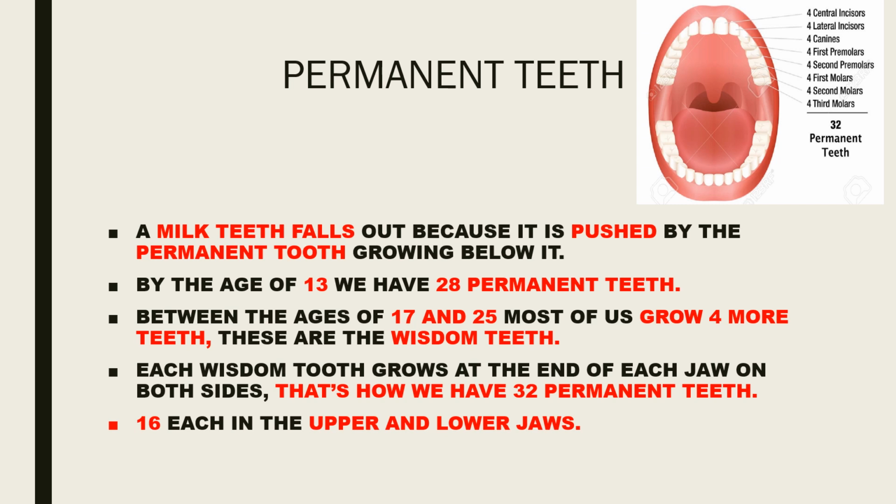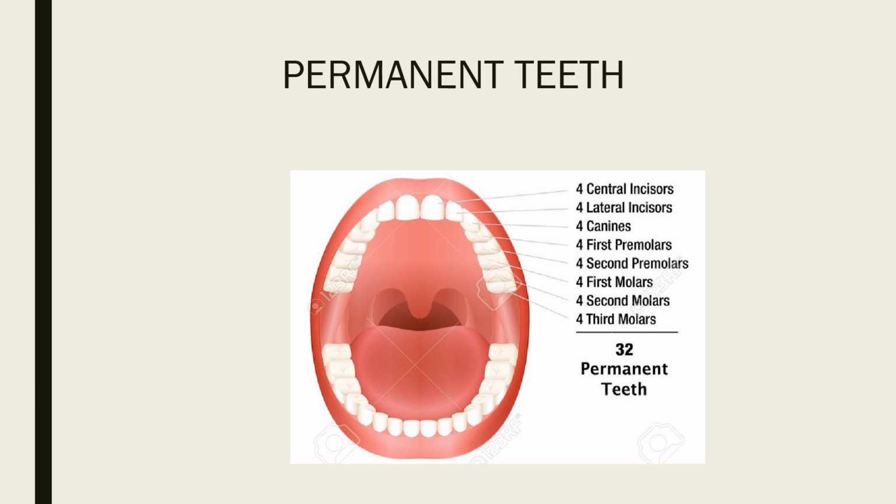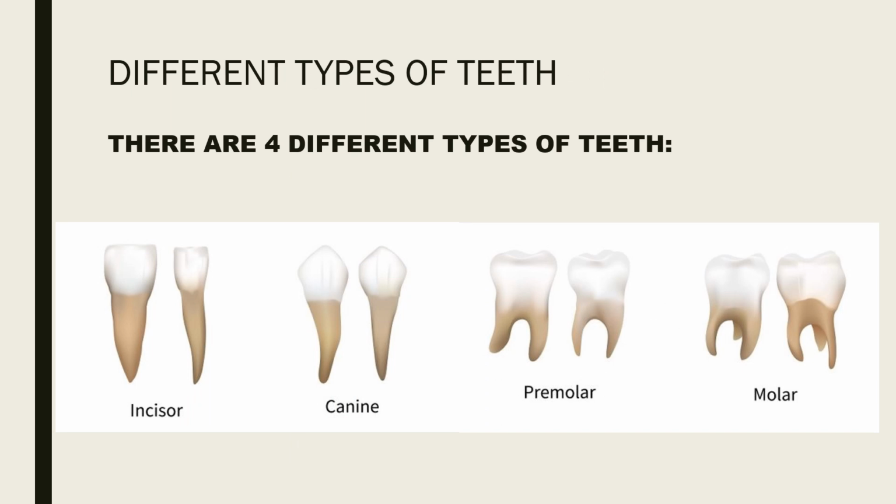Each wisdom tooth grows at the end of your jaw, which means it's almost the last one towards the inside. When you look at your mouth, you have 16 teeth on the upper jaw and 16 in the lower. That's how your set of 32 permanent teeth look. They are closely packed, no spaces left in between, unlike your milk teeth. Now, moving on to different types of teeth. It's very simple. There are just 4 different types of teeth: incisors, canines, molars, and premolars.